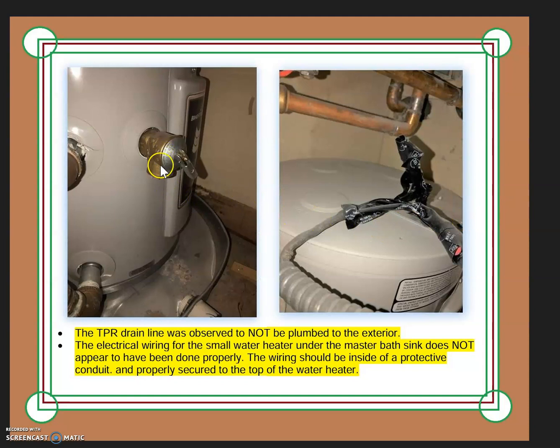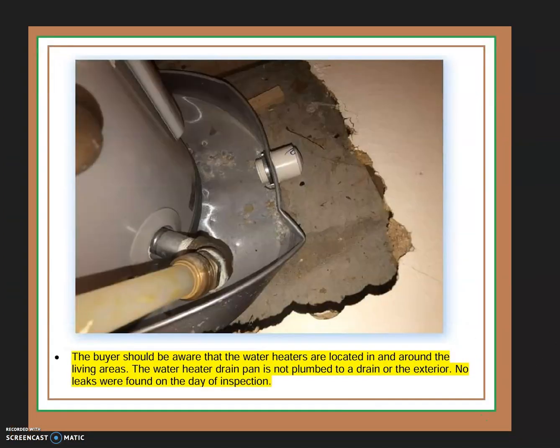Let's see. TPR is not plumbed. It's supposed to be plumbed to the exterior of the home. And the electrical wiring at the master bath sink is not properly connected to the water heater. They've got the conduit, comes almost long enough to get to the water heater, but not enough. And then they just threw some tape on it, so it's not good. And then the drain pan's not plumbed to the exterior.